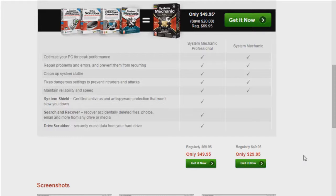So with System Mechanic and System Mechanic Pro, basically what you're missing out on is System Shield, which is a certified antivirus program that won't slow your computer down, so they say. And it actually doesn't. I've tested out the Pro version over the years numerous times, and it actually is a pretty decent antivirus. So if you're looking for something that's really, really light, I would recommend upgrading to System Mechanic Pro if you don't have an antivirus client and you're looking for one.